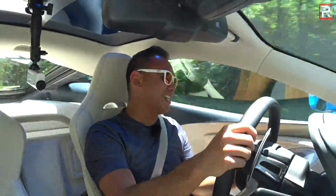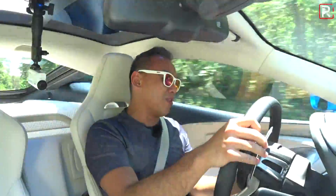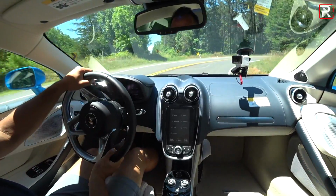Listen to the noise that this engine makes. Holy shit. It feels like a race car engine when I'm going through the gears. Oh my God, this is incredible.